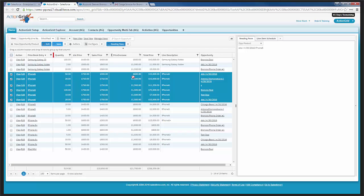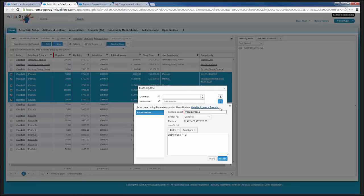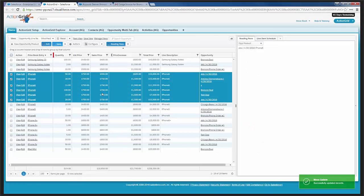So the clever thing about formulas is now we're going to be the first tool ever that is going to provide an action to mass update with a formula. So if I'm going to change that price, I'm going to use my formula here, set my price increase, and update that. Now remember, they were 300 and 750.